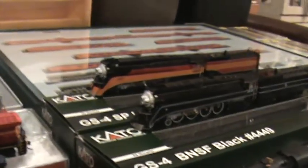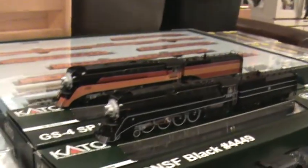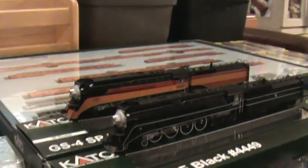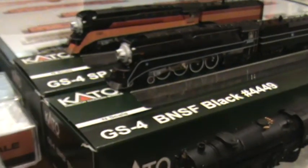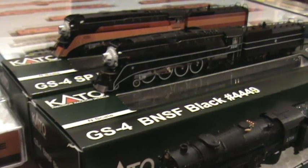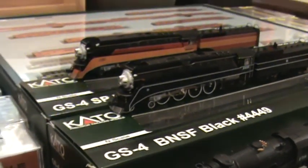So, now on to these two GS4s. The Daylight 4449 in the back is new. I got it in the same box along with the Kato 10 car set and the GEVO. It runs great, very nice smooth runner. All the lights work and there's no binds whatsoever.